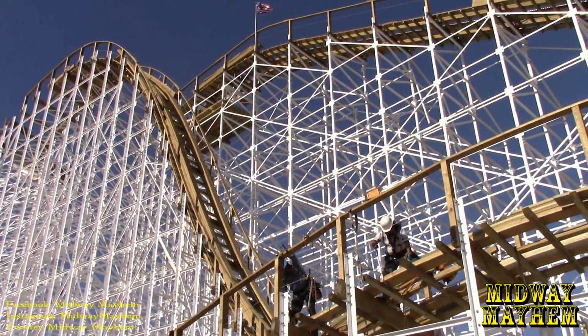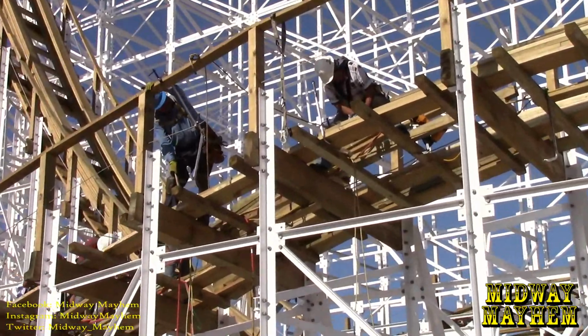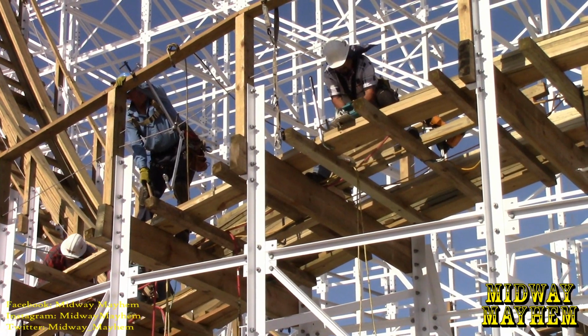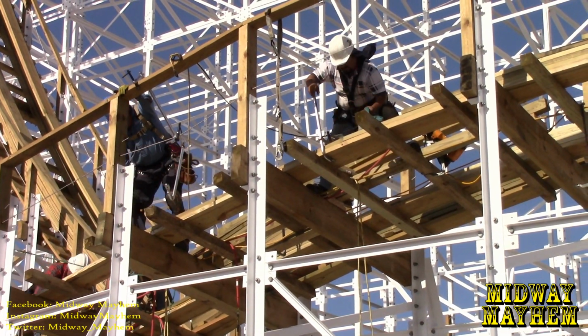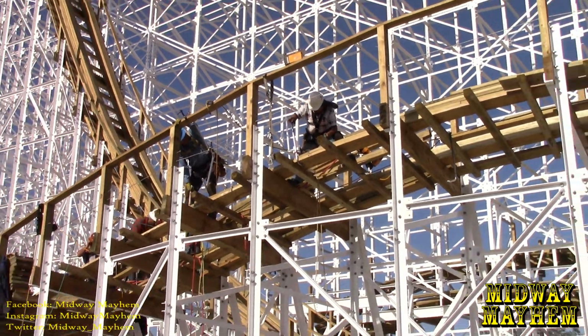A little bit further on down the brake run, we can see a group of workers right here, and these guys are new to the project as they are brought in just to do the steel work for the track. There's 9 guys on site now, but they are definitely getting to work on this thing.